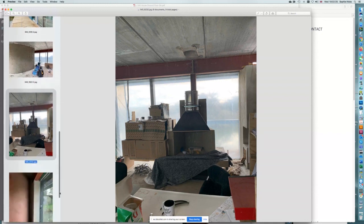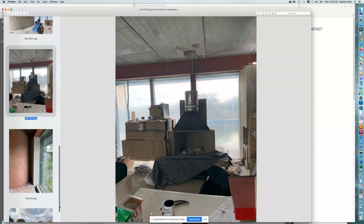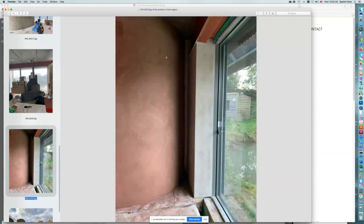And I wish I had a picture of it, because it's really an amazing thing, and it's covered in rubbish. There's a picture of it in that folder. Is there? We're going to find a picture. There is a picture, apparently, according to Tom. This is the colour of the red render that's on the curved wall.